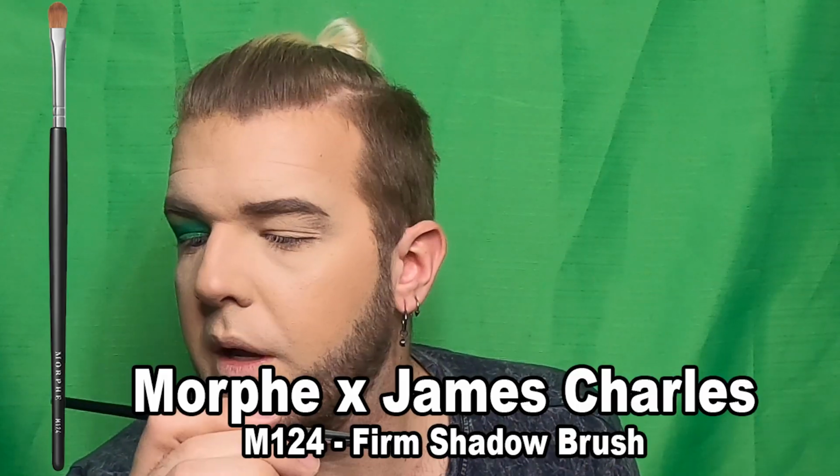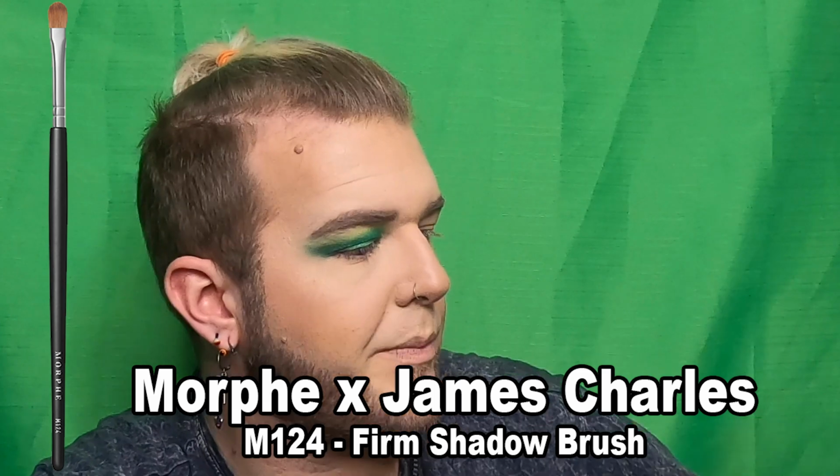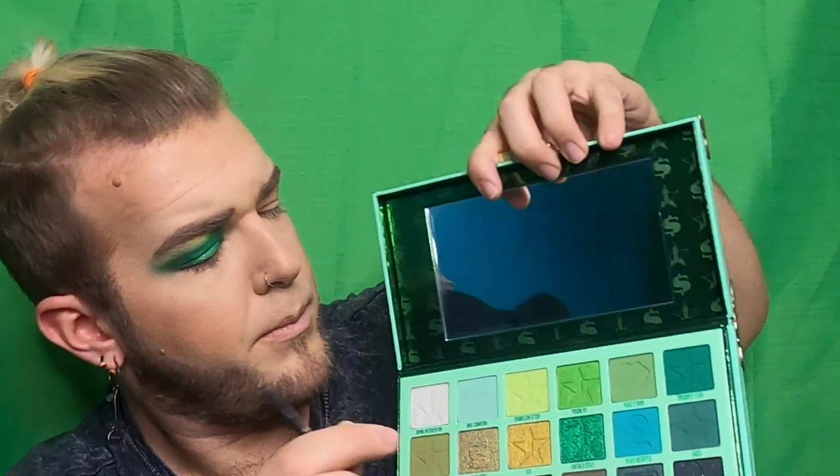That's okay. I'm going in with an M124 brush, and we're going to dip into the shade Poison Ivy, just above it, the bright green. And this one is gonna go kind of in the middle and towards the inner. Oh yeah. Yep, that's exactly what I wanted.